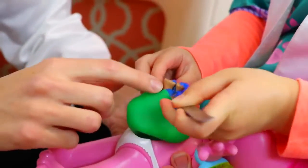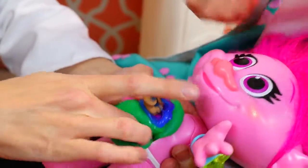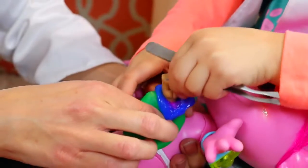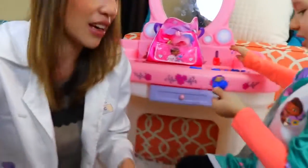Wait, what is this? Is this feet? What? What? Poppy! Wait. Here, pull it out. Pull it out. Ah! Ew! It's a really yucky, messy troll. Let's put Poppy on the operating table. Ew!